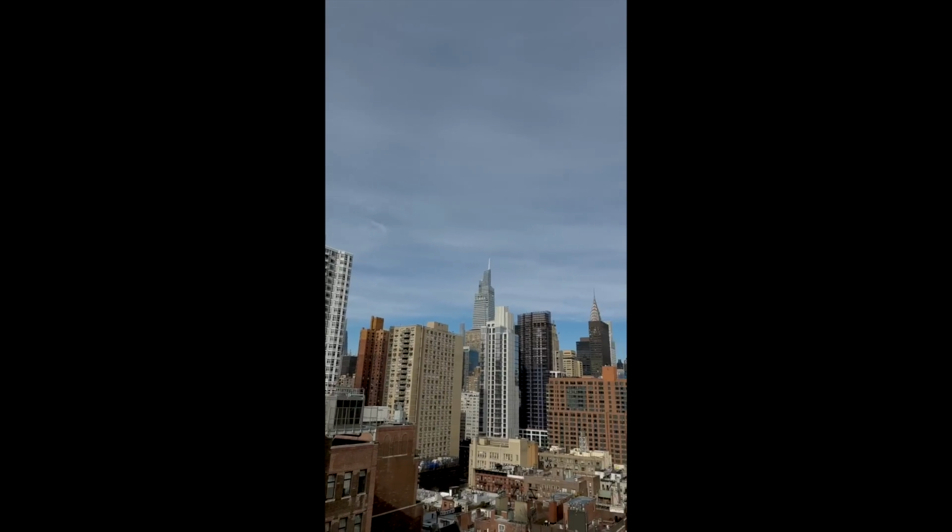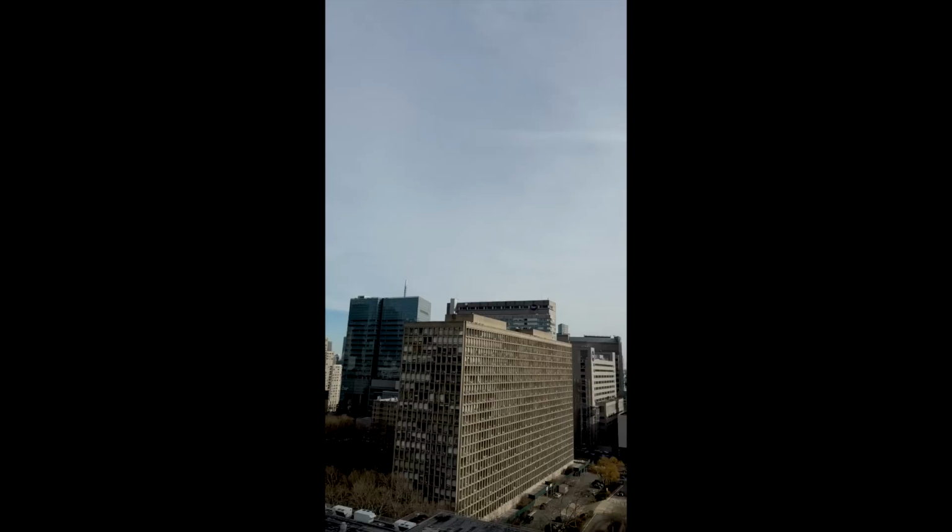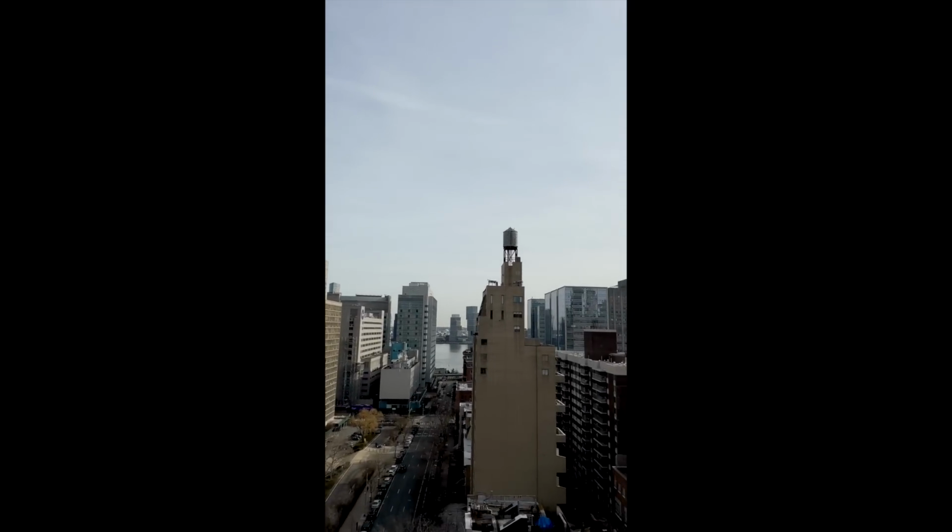There were also 2 laundry machines on each floor, which made it that much more convenient to do laundry, and it also had a beautiful rooftop deck with views of all of Midtown as well as the East River. So we actually really liked this unit, and even though it was a little bit over our budget, we thought that all the pros were worth it.